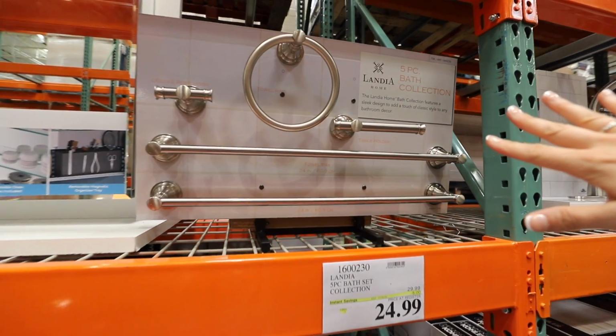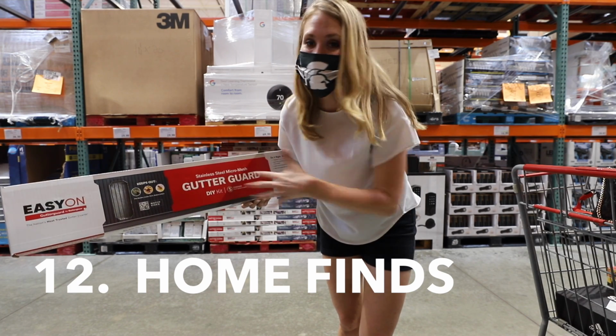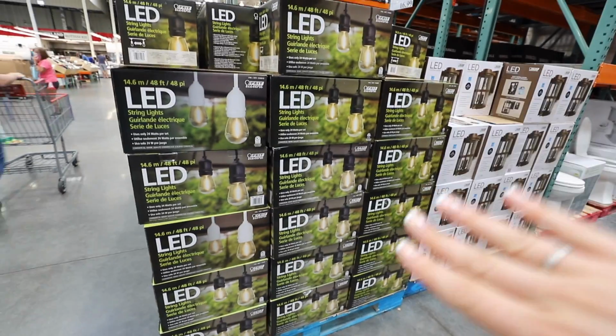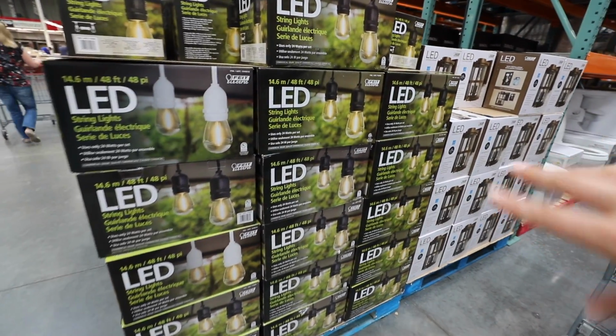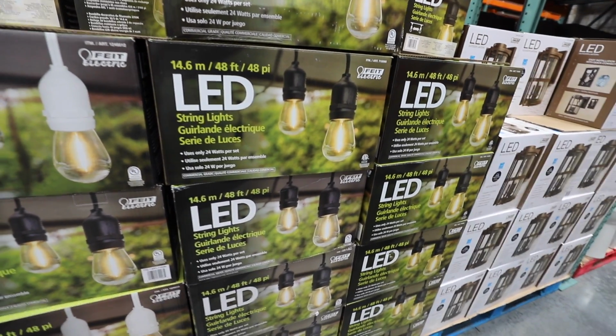Next, I want to talk about items for your home. Whether you're decorating it or repairing it, the hardware store insanely upcharges for so many of these items. This gutter guard is $70 and the hardware store has the same thing for about 90 bucks. So this is a good deal here. The string lights are the best quality and the best deal ever from Costco. We've had ours last for years.